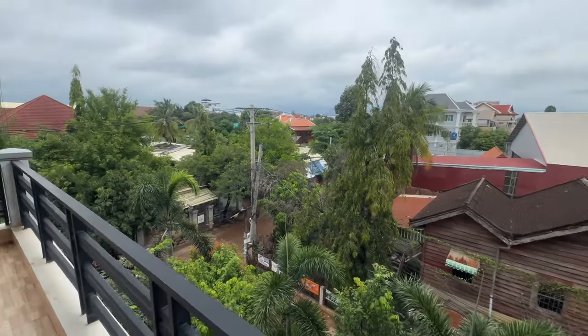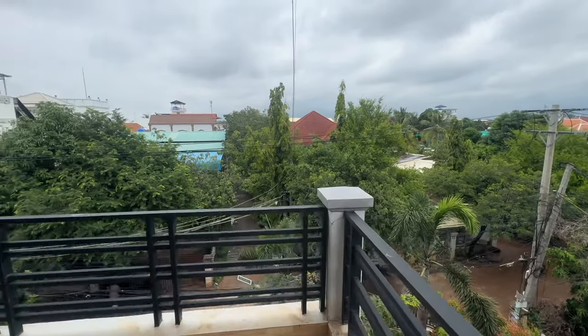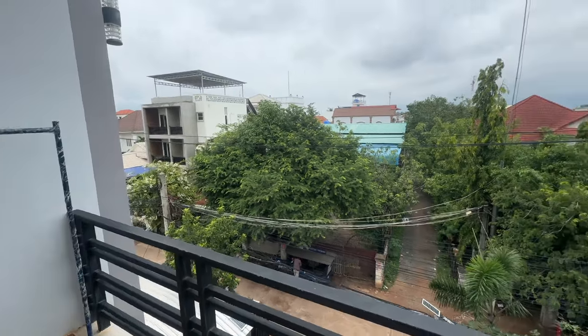I do love this wraparound balcony. It is gorgeous. Look at that. Wow. Yeah, really like the balcony. Lots of good airflow around.